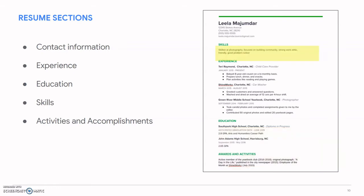There's a lot of information to include in one document, and a strong resume will also look professional, organized, and easy to read. It may seem difficult to gather all this information and arrange it so that it makes a good impression. What if you don't have many design skills? Or maybe you don't feel comfortable formatting this on the computer?